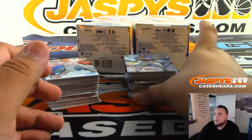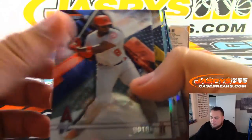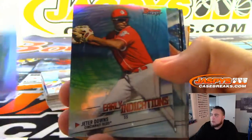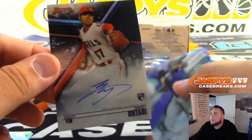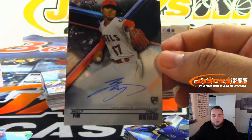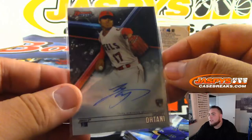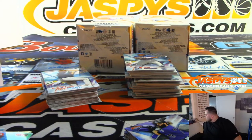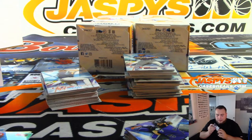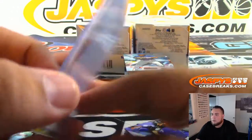All right, so here's two master boxes. Four autos should be in each stack. Wow, look at that to start off. Shohei Ohtani rookie autograph for the Angels. John with the Angels. There you go. Not numbered, but still. Not a bad start.